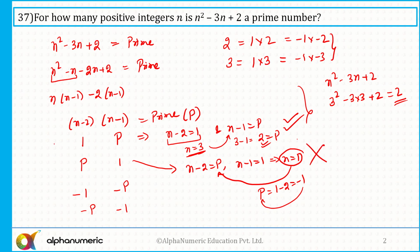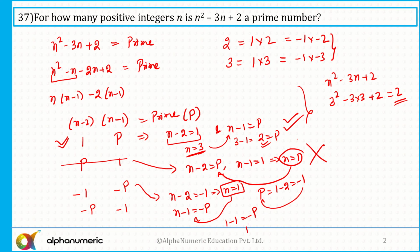So the first case is satisfying and the second case is not satisfying. Let's take a third case. Here n minus 2 is equal to minus 1 and n minus 1 is equal to minus p. If n minus 2 equals minus 1, then n is equal to 1. Substitute n equal to 1 here. So I'll get 1 minus 1 equal to minus p, and p is equal to 0, which is not a prime. So you can neglect the third case also.